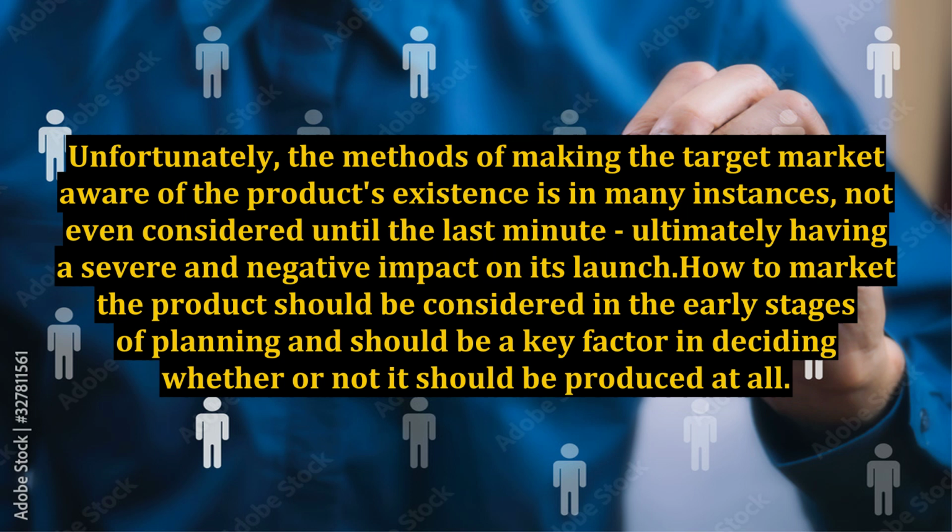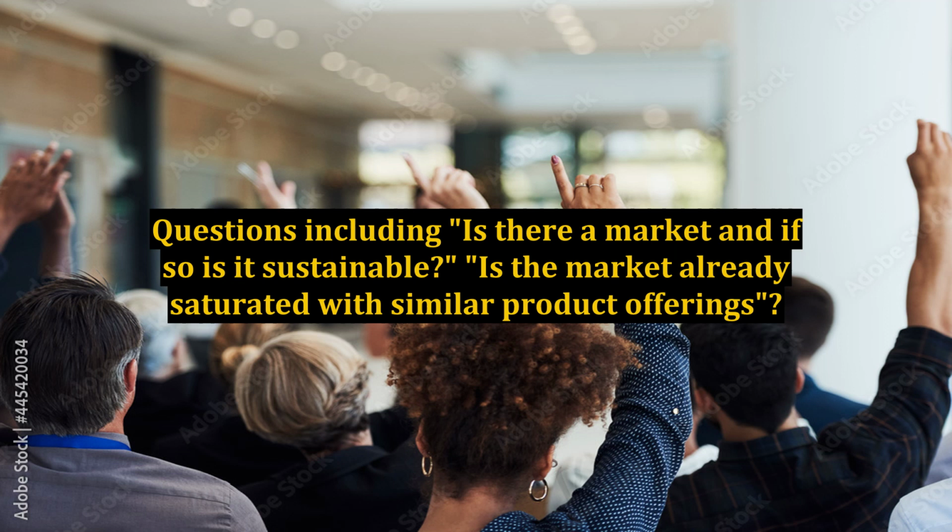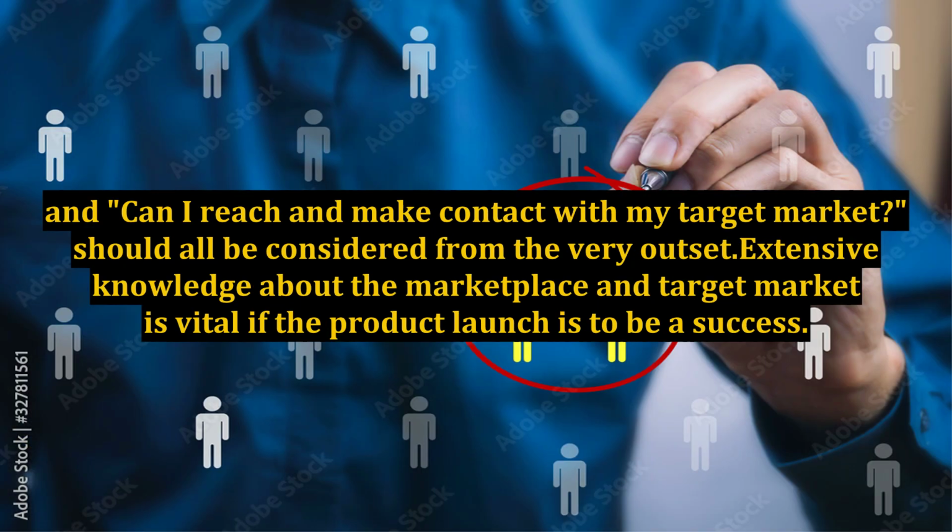How to market the product should be considered in the early stages of planning and should be a key factor in deciding whether or not it should be produced at all. Questions including: is there a market, and if so, is it sustainable? Is the market already saturated with similar product offerings? And can I reach and make contact with my target market? Should all be considered from the very outset.